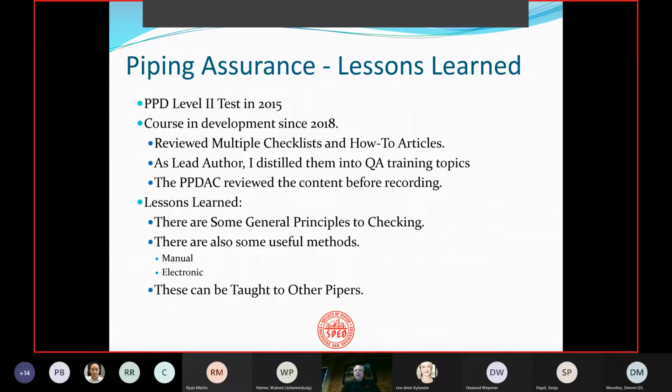And from that particular piece of work, we did learn some lessons. We started testing in 2015, and then we've been in course development since 2018. We had to test before we had the course, and now we're going to revise our tests based on what we've learned from developing the course.